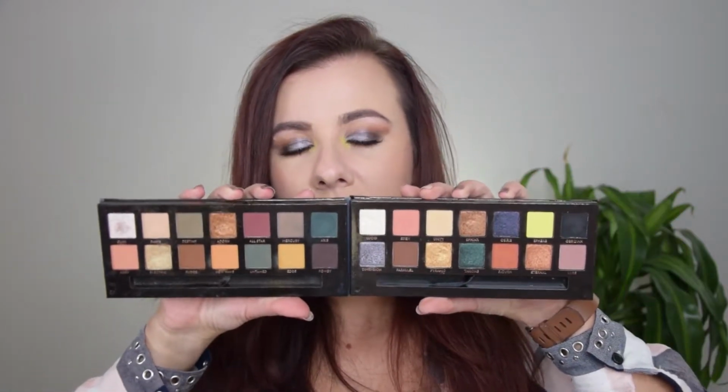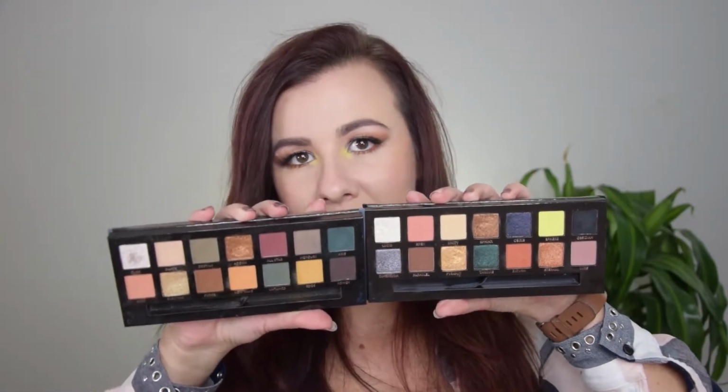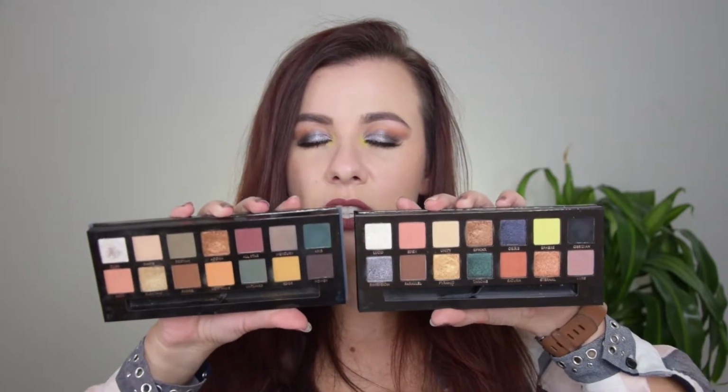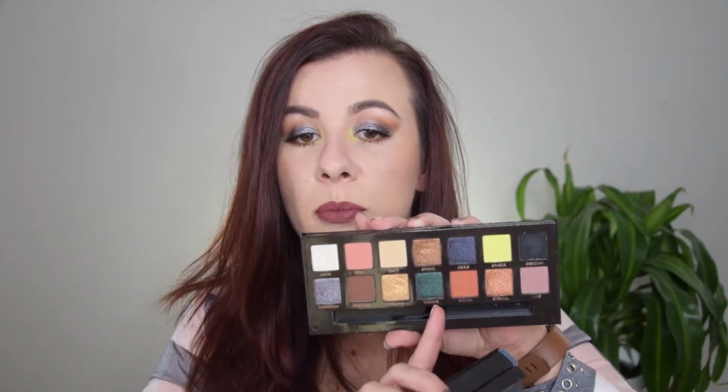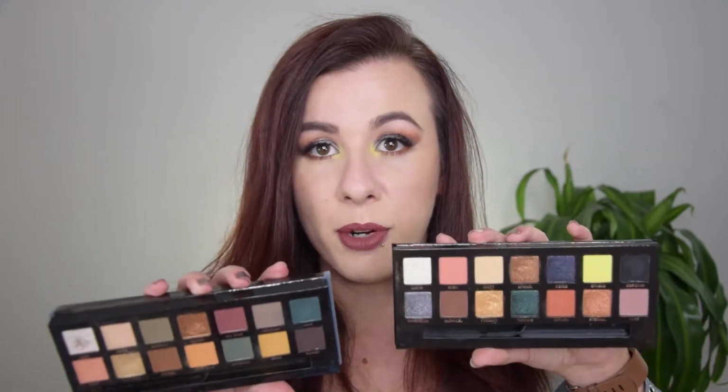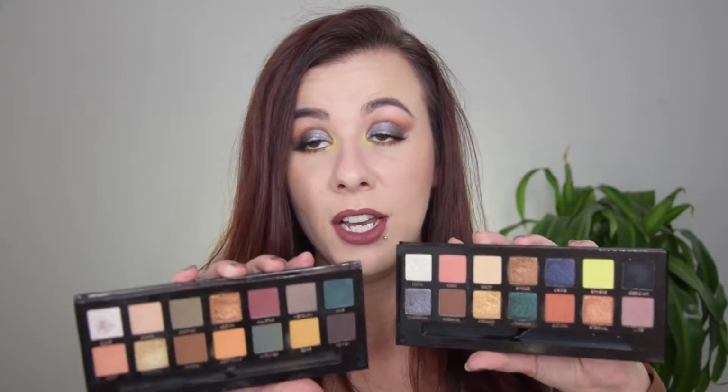And here you can see them side by side. I think they are a match made in heaven. There's a few shades that, especially, I love Axis from Subculture, and paired with Throne it is one of my favorite pairings to do, a monochrome teal look.